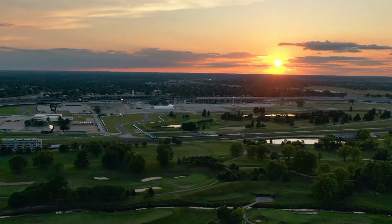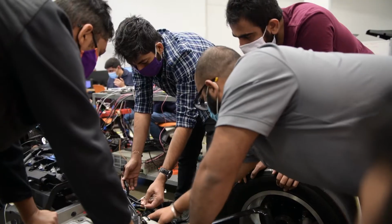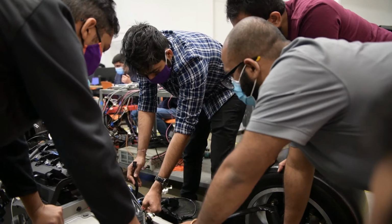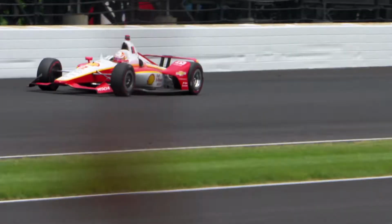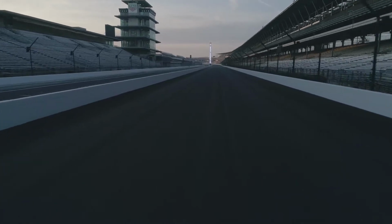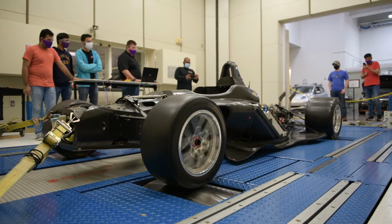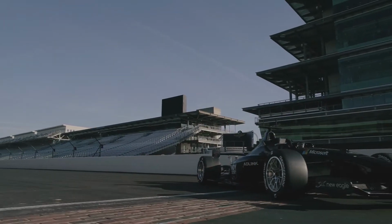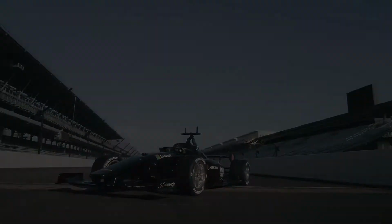On October 23rd, 2021, history will be made when university teams compete to win the Indy Autonomous Challenge, the first head-to-head high-speed autonomous race at the Indianapolis Motor Speedway. The teams are designing artificial intelligence to drive a modified Dallara IL-15 specially designed race car. The team which crosses the finish line first wins $1 million.